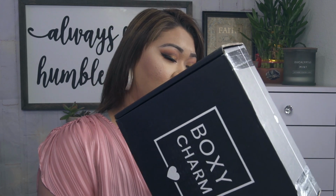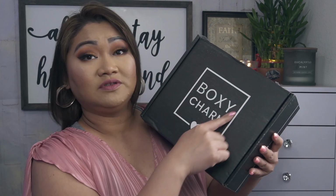I am really excited for today's video because I got my Boxycharm box. I am not sure if this is my premium box or my luxe box, but I'm thinking this probably is my premium box because I have seen other unboxings this month and their luxe box is actually in a white box with green letters and print, like this box. So maybe this will be my premium box.